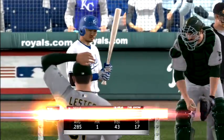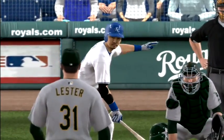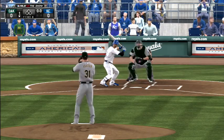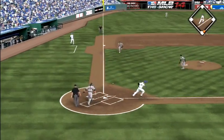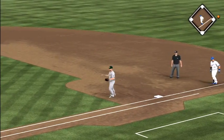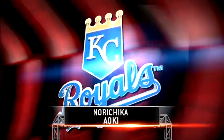Here now is Norichika Aoki to start things out in the home half of inning number 1. Right fielder, Norichika Aoki. And now he drops one down here, and he'll try to beat it out. Throw will not be in time, as a perfect bunt there nets him a base runner to lead off the inning.